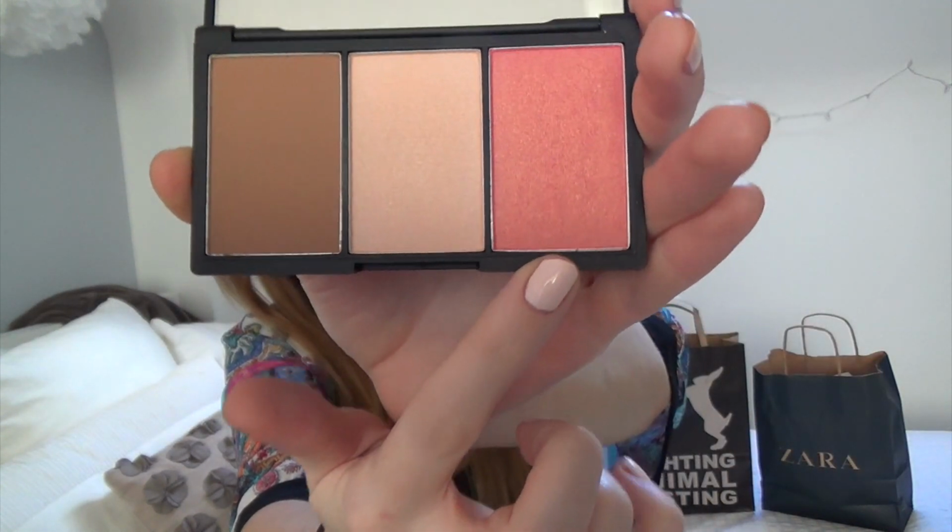But it's got all these little gold specks in it, and I use the highlight with the setting brush from Real Techniques and just highlight up here. And I have to say the contour is actually really good. I've been using this every day since I got it and I'm really impressed by it.